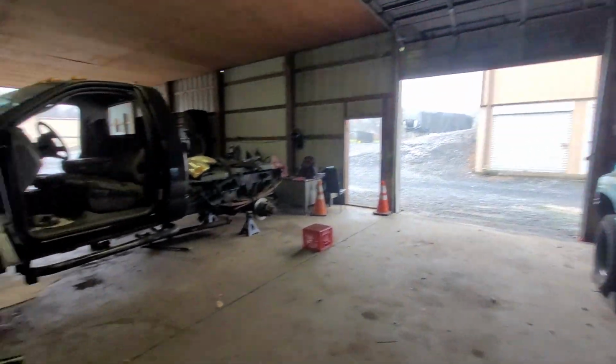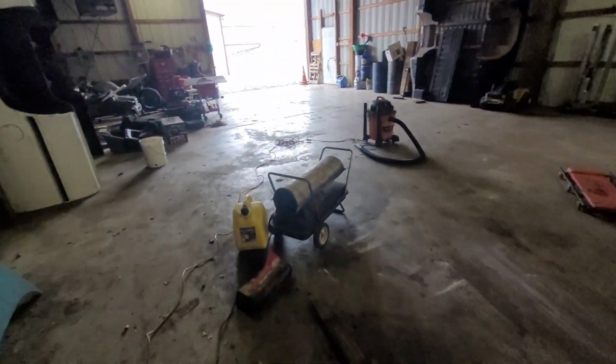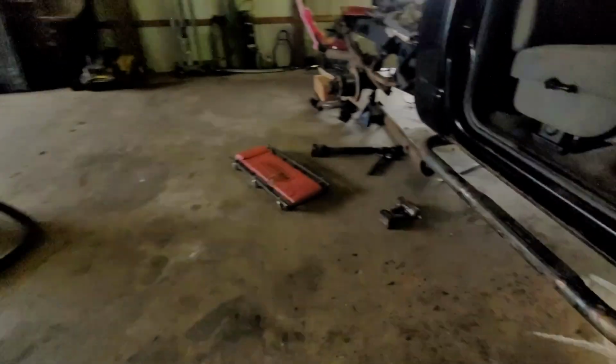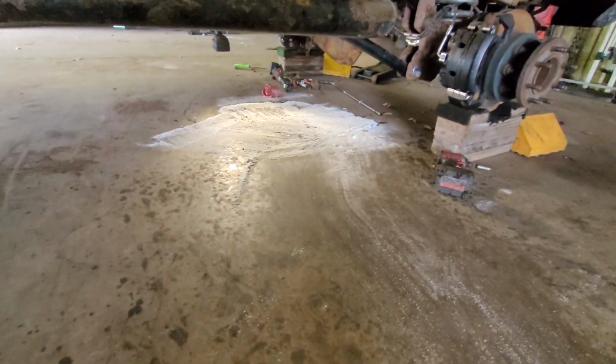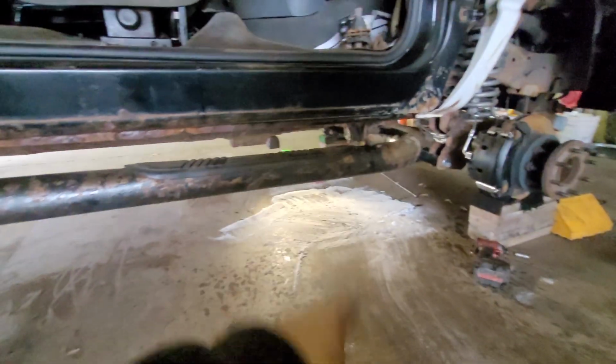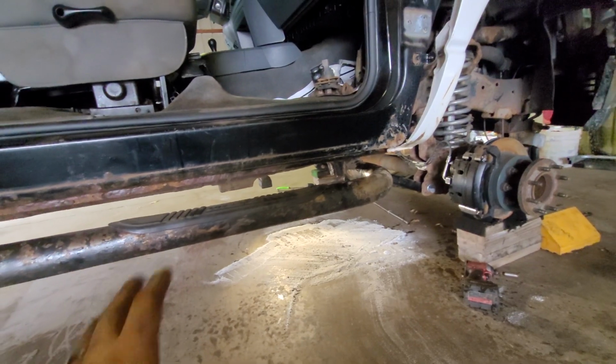Alright, next day. It's nice enough outside now that we could take the heat off. I was running the heat a little bit this morning. This little bastard's expensive. If I wanted to heat this thing all day, it's 25 to 50 bucks a day. So we got the trans dumped, drained into a bucket, and then everything is off, ready to go.